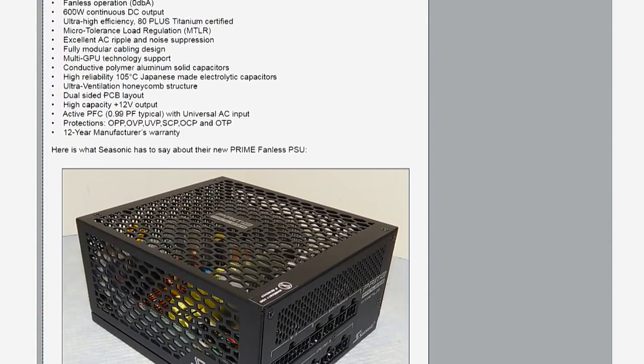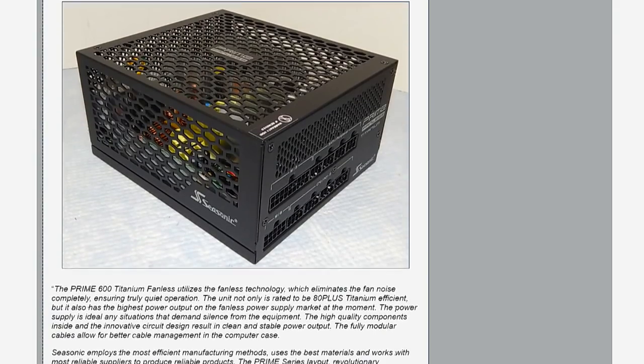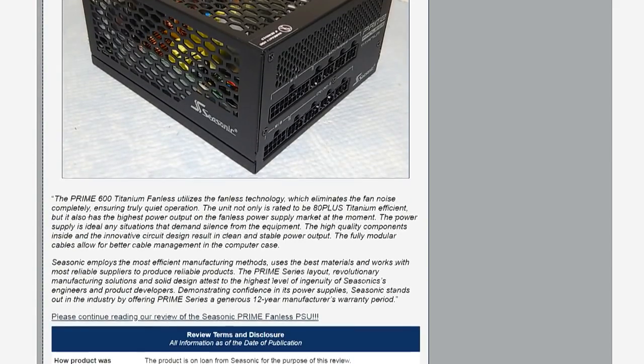I was excited about 10 years. I'm even more excited about 12 years. Gold-plated connectors. He says the build quality is excellent. Japanese capacitors. The danger, though, is that you need to have excellent case airflow.